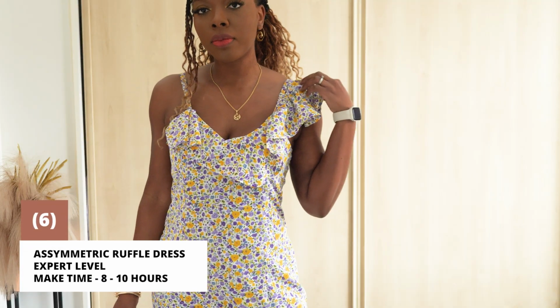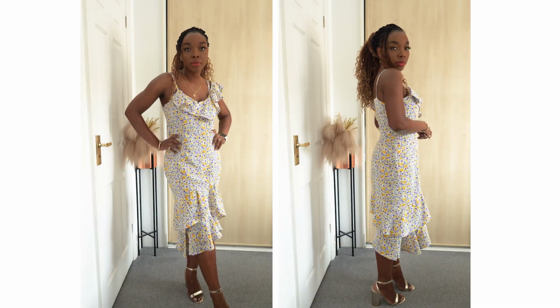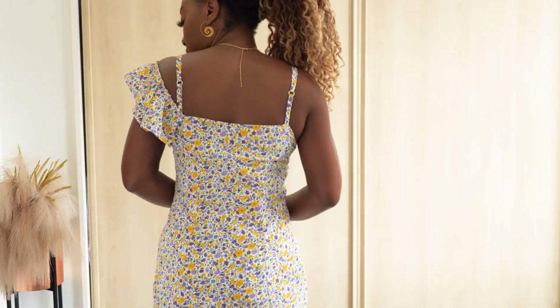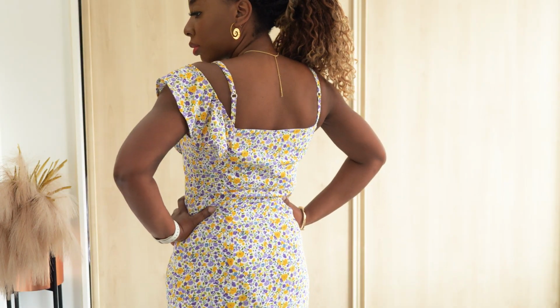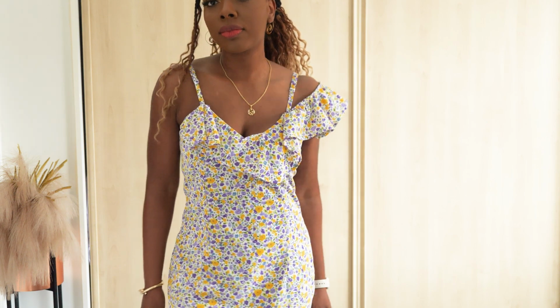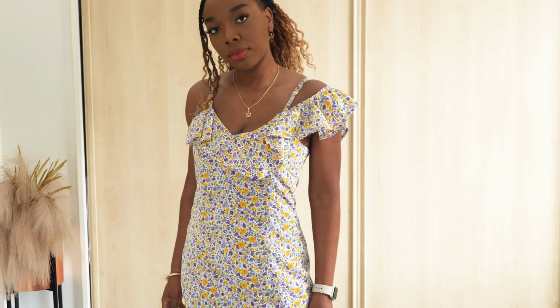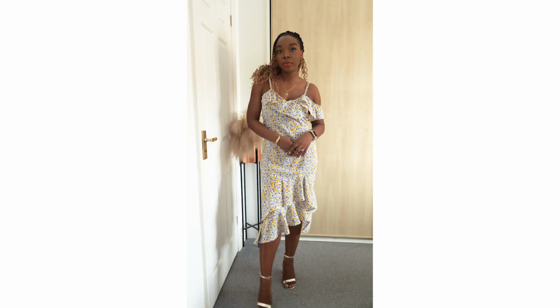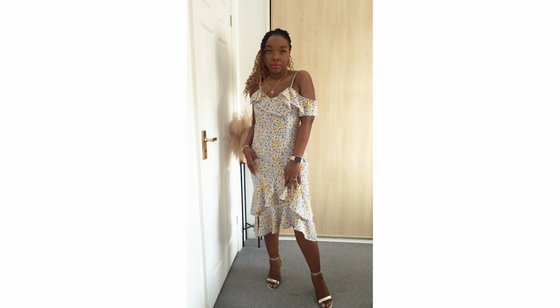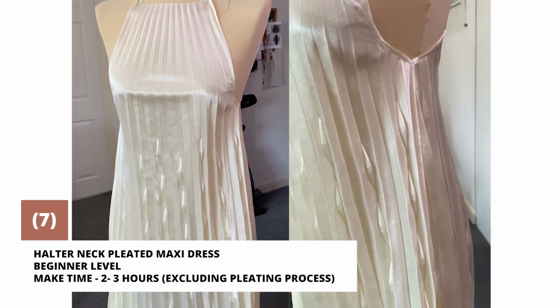Dress number 6 is this asymmetric ruffle dress. This one is more an expert level dress because of the fact that you have this asymmetric ruffle on the hemline, and then you have this asymmetric ruffle around the neckline as well. And finishing the hem of curved trims can be a bit tricky, but if done well, it is the most flattering, the most feminine detail to add to a dress. This took me about half a day to make.